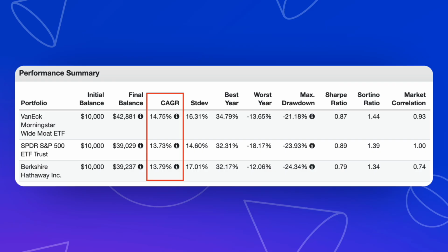And this is a table of numbers, right? In terms of yearly return, in the boxed area, CAGR is the compound annual growth rate. The MOAT ETF has grown at 14.75% per year, while the S&P 500 and Berkshire Hathaway were returning under 14% per year. Although those returns are already very impressive, this MOAT ETF could do even better than the master himself.